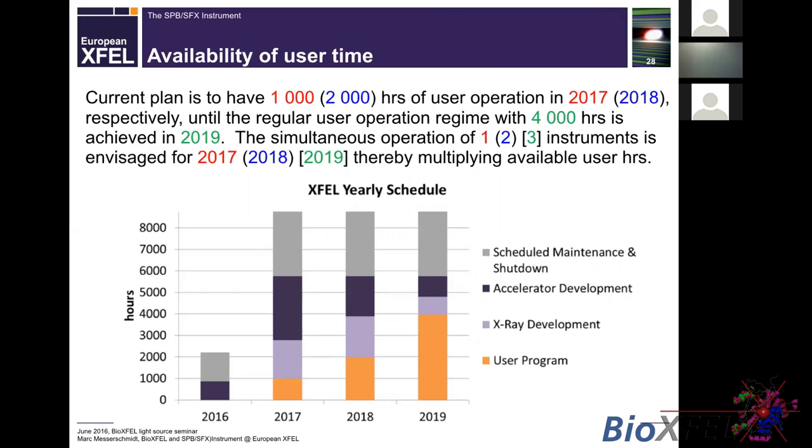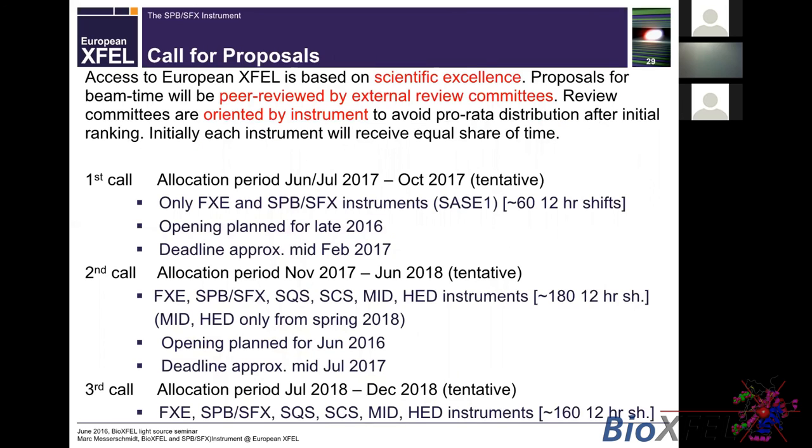So you start, it's basically nothing in 2016 for the users, and then we slowly ramp up: 1,000, 2,000, and then the full 4,000 hours from year to year, starting in 2017. We'll push as much as we can to multiplex and switch the beams around, probably already in 2017. While the 1,000 hours is probably a real 1,000, in the 2,000, there are actually more experiments than 2,000, and eventually this 4,000 should be multiplied by 3 because all the 3 cells should work together.